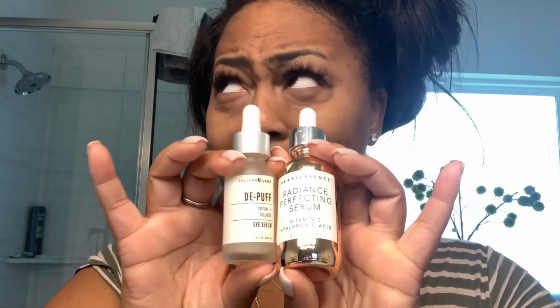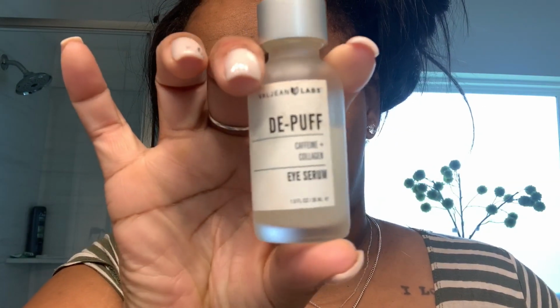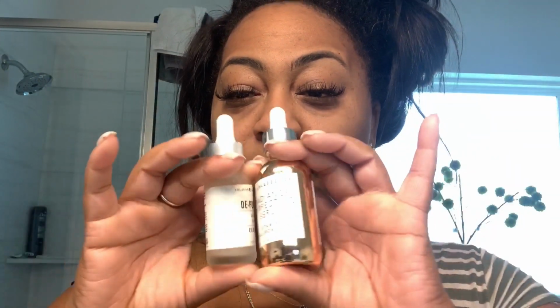And I use this every day, every morning and at night. This comes in a pack of, I think, 24, 25. I got these from Amazon, and I'm going to link everything below. These guys I actually got at Marshall's, because you know they be having their little skincare section. I got these before I got my fillers, and this is the same product, the hyaluronic acid, that's used to fill in underneath the eyes. Then of course I had to come with the Depuff, which has caffeine and collagen in it. These two together really have made a difference in the 2 weeks since my appointment.